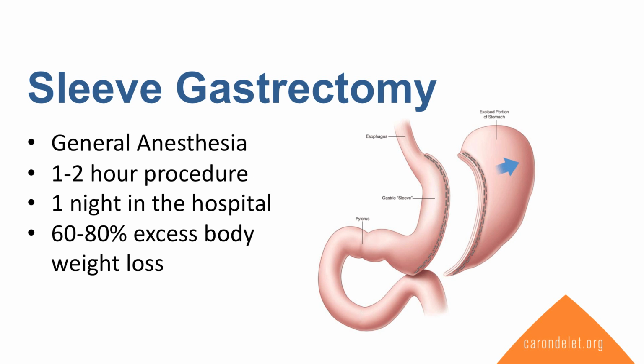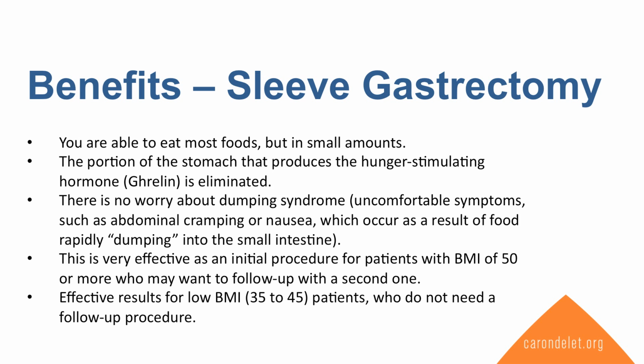The surgery is done under general anesthesia and it takes about 1 to 2 hours. Patients stay at the hospital one night and they go home the day after surgery. In terms of weight loss, the sleeve gastrectomy can give you up to 60 to 80% of excess body weight loss. Benefits of the surgery: first of all, it gives you more restriction than the lap band, and also by removing the fundus of the stomach, which is the top part of the organ, the levels of the appetite controlling hormone ghrelin go down during the day. By this, the appetite of the patient goes down.